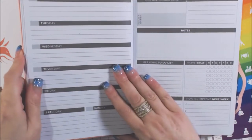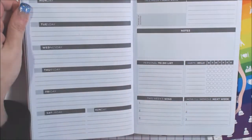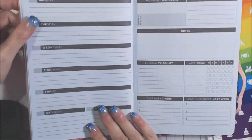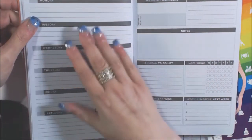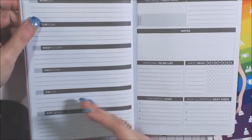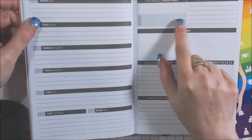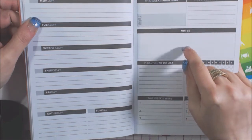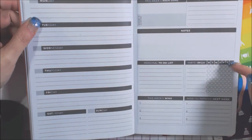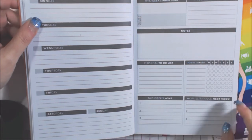And then here, now you write down your week. This is this week. This is the second. And you fill it all in, whatever you like to do. I like to add stickers and washi and colored pens and do all sorts of awesomeness. Then this week's main goal, this week's priorities, any notes, a personal to-do list, habits and skills, habit tracker, this week's wins, how I'll improve next week.